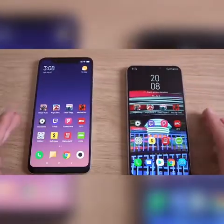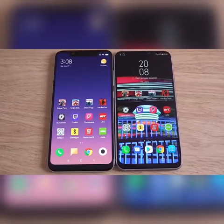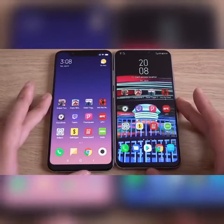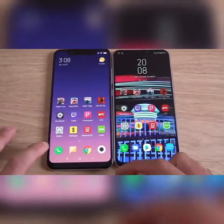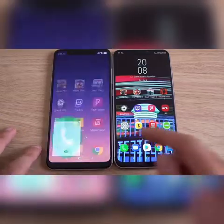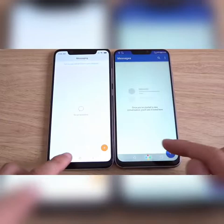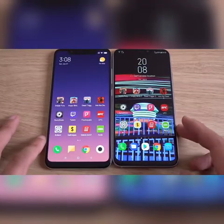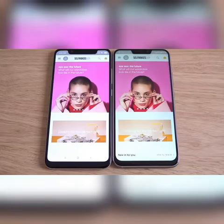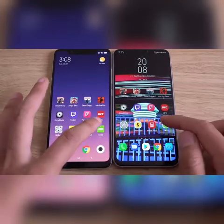So let's have a look how they do compare in terms of the speed then. We have installed a few apps and we're going to close everything down. Both of them are fully up to date. So let's start with the basic ones. My money on this one is probably with the Zenfone actually, because the Zen UI tends to be very well optimized, but so is Mi UI as well. You can't really say that skins are slow anymore.